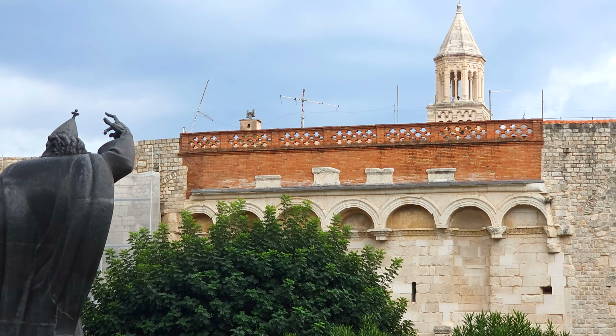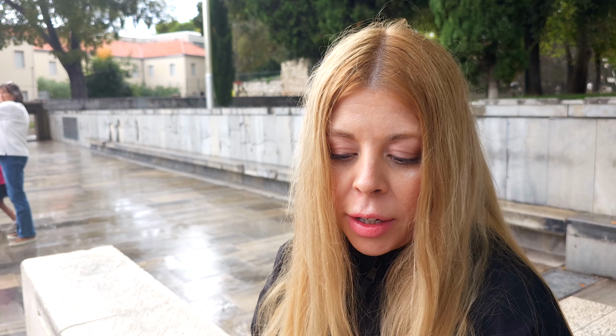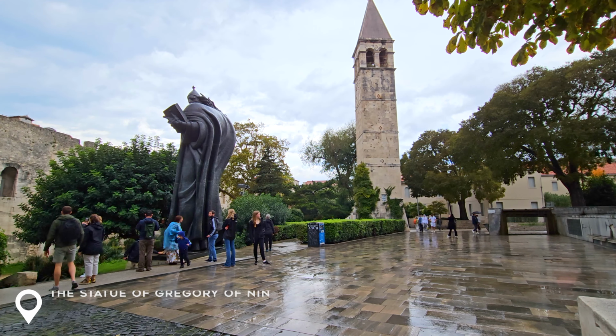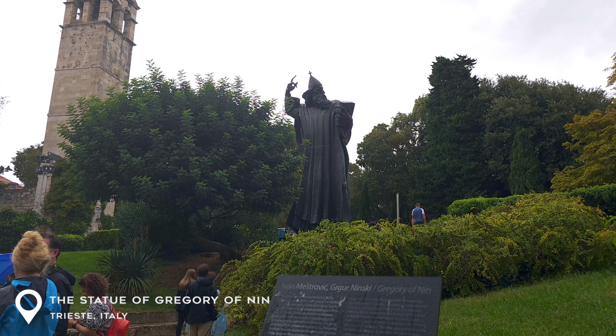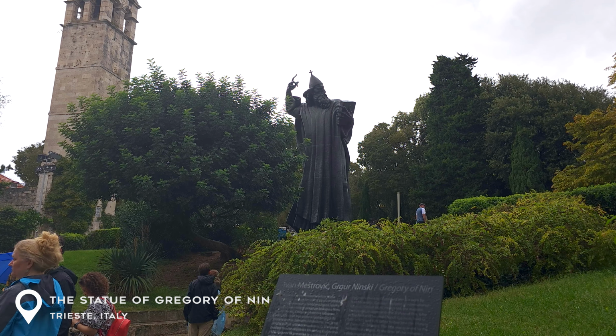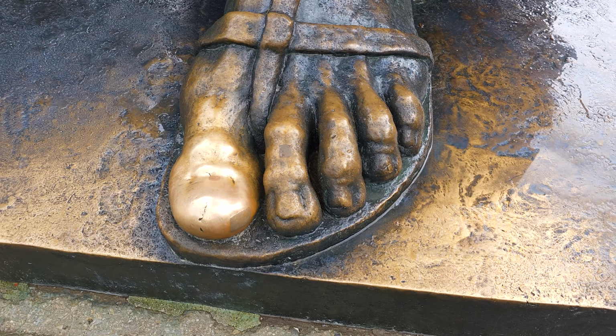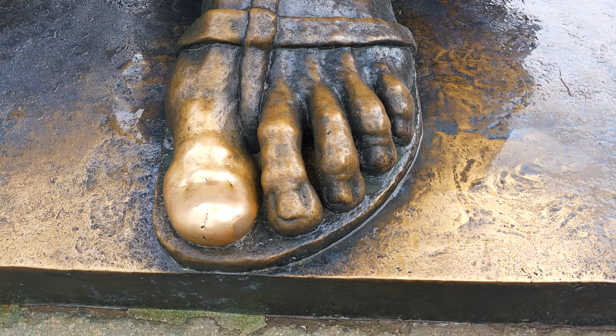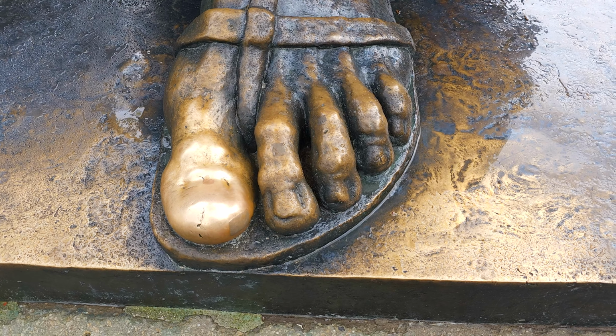So Janelle, what are we doing? Ivan Mestrovic, Gregory of Nin. That's what we're looking at. Gregory of Nin was a 10th century Croatian bishop. He fought for the right to use Old Croatian in liturgical services instead of Latin. Notice that his left big toe has been polished to a shine. It's said that rubbing the toe brings good luck and guarantees that you'll come back to Split.